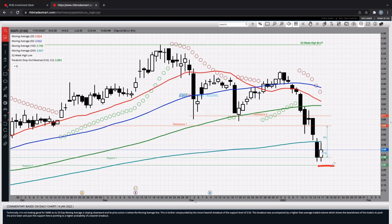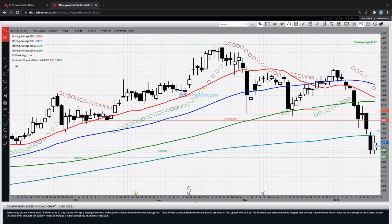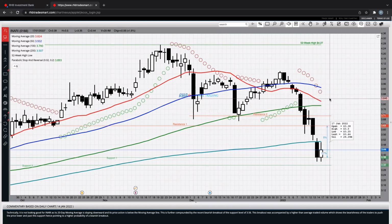So I'm not sure whether it will hit here or not, because currently it has dropped for quite a number of days already. Maybe it can bounce back a little bit. Okay, let's see the other one. MPI, also a tech counter, same graph like Inari. Trying to be supported by this support 1. Haven't reached this support 2 level. So do your risk management to see whether it can bounce back or not.